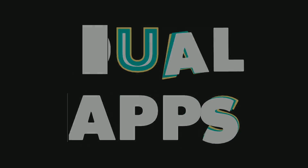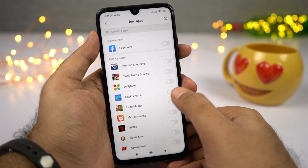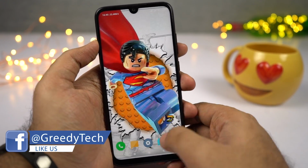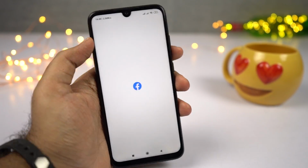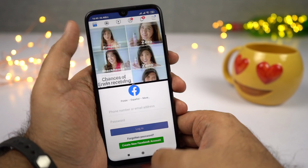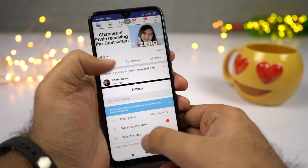Next we have dual apps. Now Xiaomi has this awesome feature called dual apps, which allows you to use 2 instances of the same application. That means you can use 2 Facebook accounts, 2 Instagram accounts, 2 Twitter accounts, or even 2 WhatsApp accounts on the same phone. Now there are many phones out there that offer a similar feature, but all those brands offer this feature only for few applications, especially social media applications. While on this phone, we can use dual apps feature on literally all the applications.